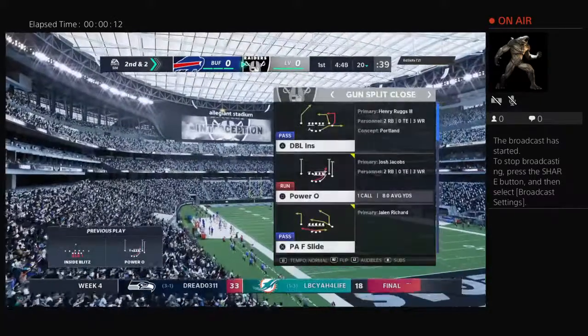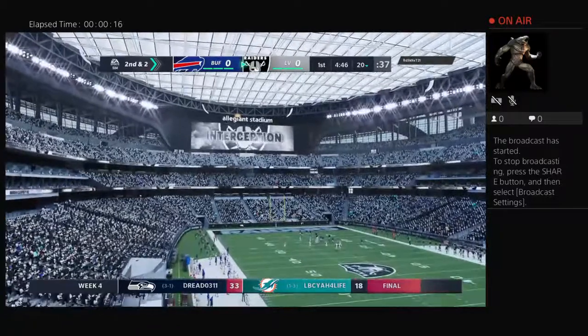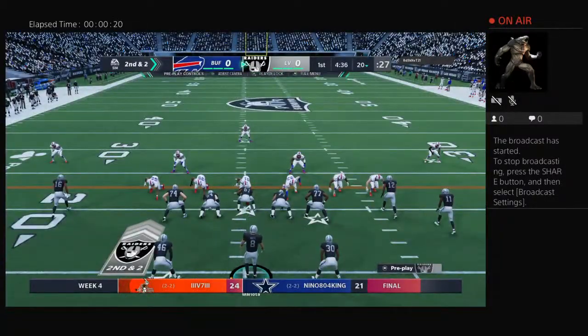But at the same time, you're looking at them and going, where are the weaknesses? How are we going to move it? One of the top defenses in the NFL for a reason. We just saw one example right there.